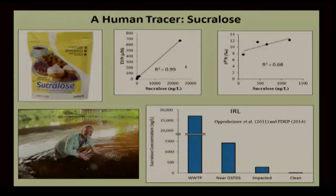And that bottom graph showing the blue bars just shows the very high concentrations in wastewater effluent, and that as you come down near septic tanks, surface waters often have these higher concentrations of sucralose that dilute down to very low concentrations when you get a lot of dilution, showing the clean value over on the right. So we see a very high correlation of sucralose with total dissolved nitrogen, that one graph on the left, and also with N15, the graph on the upper right, showing that as sucralose concentration goes up, the N15 goes up, again, both pointing to a human source of the nitrogen enrichment we're seeing.